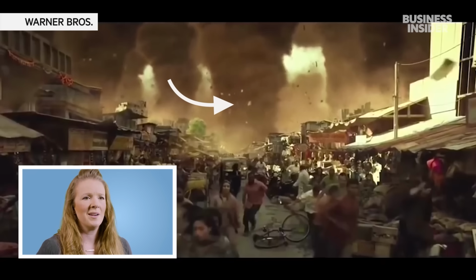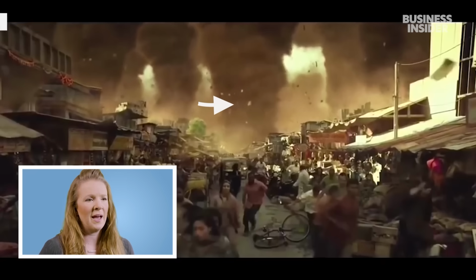Tornadoes can absolutely hit large metropolitan areas like you see in this clip here. A lot of your tornadoes are a couple football fields wide, if that, but there are some big record-breaking ones out there. We've seen tornadoes up to a mile wide, and there's even been a tornado that's 2.6 miles across that was reported in El Reno, Oklahoma.